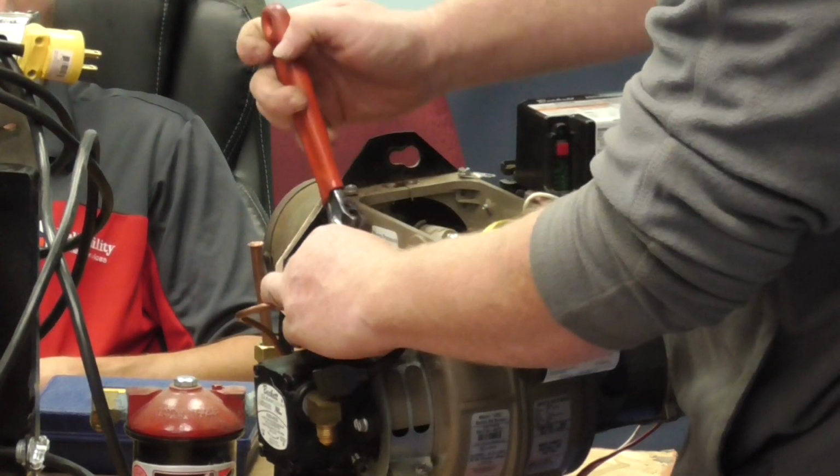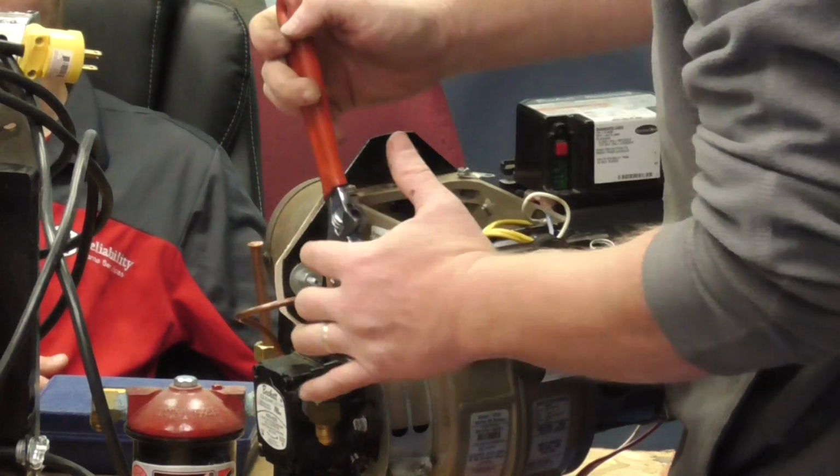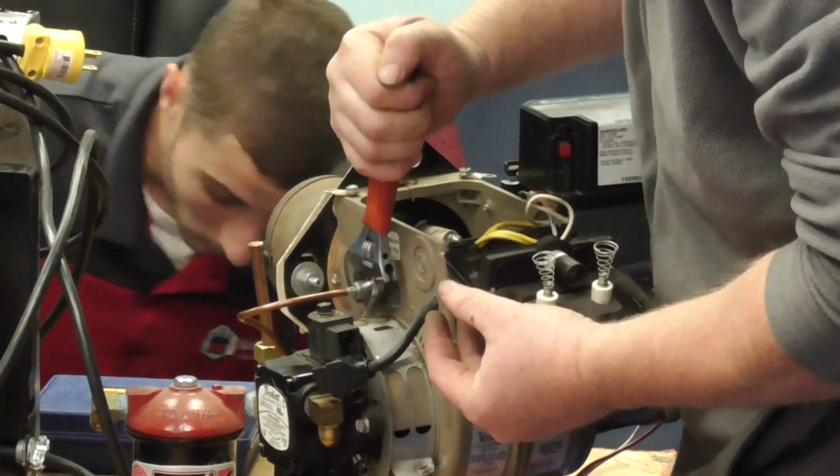We have an extension cord. I was like, yeah, I'm gonna get a longer one. Yeah, it might reach. Should reach.